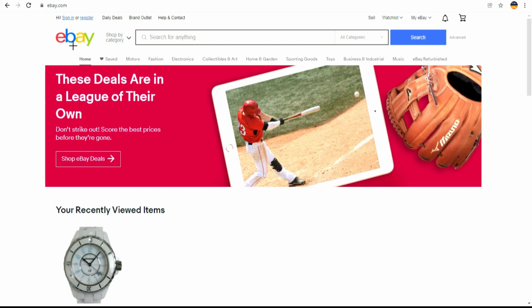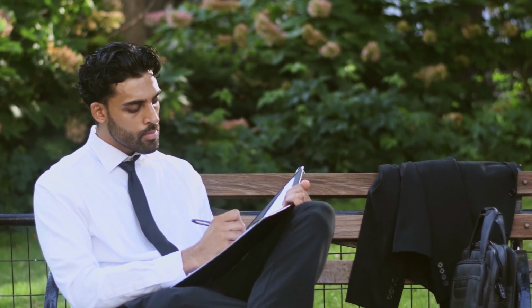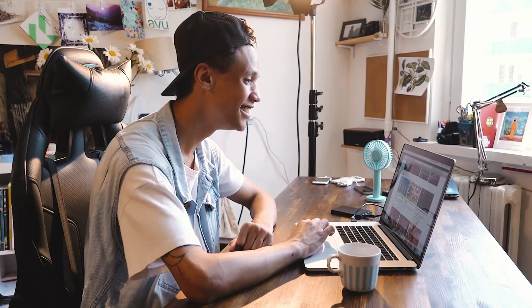If you receive this instruction, you can take a screenshot with your phone, or if you're using a computer like me, you can take a snapshot and store it as an image on your computer. Moving on to step 3, please locate the daily deal on eBay and take a screenshot. So right now, depending on what projects you receive, you may receive different instructions, but the general idea is that they want to see if you can navigate around their website. By browsing around, they want to make sure that the customer experience, the people who visit the website, are able to navigate around and eventually successfully find daily deals.